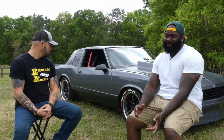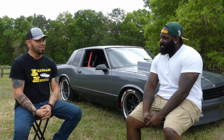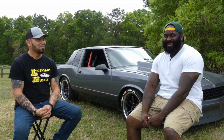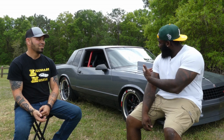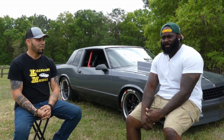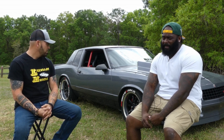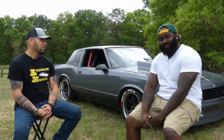I went to a junkyard and found factory bench seats, put them back in and rode like that for a while. Eventually, I did want bucket seats, so I ended up finding some that would actually fit. It wasn't the ones that are in it now. I pulled some out of an S10 and had them reupholstered to match the rest of the interior, and I rode like that for a while. But this has been my daily driver for the last 14 years.